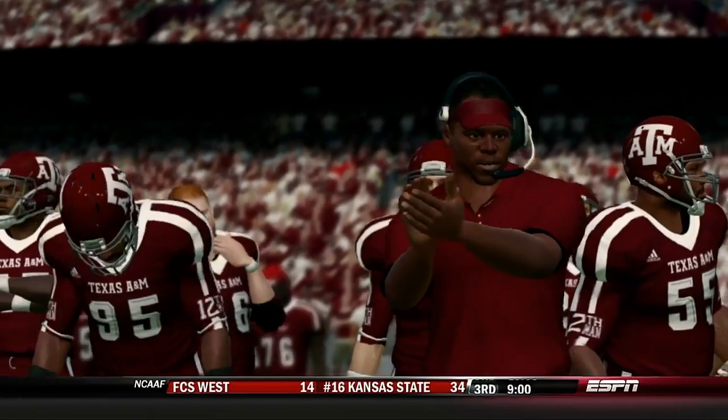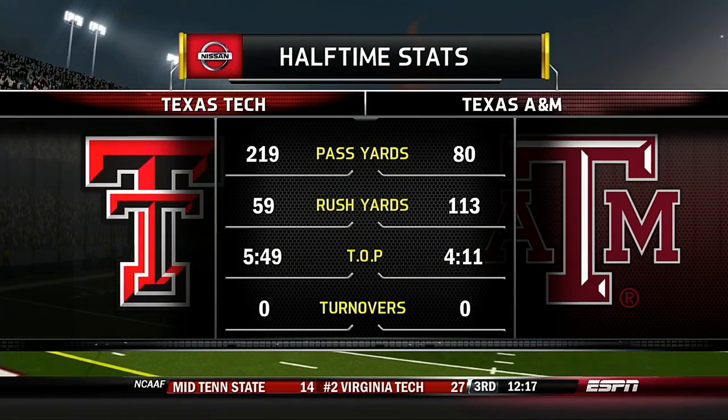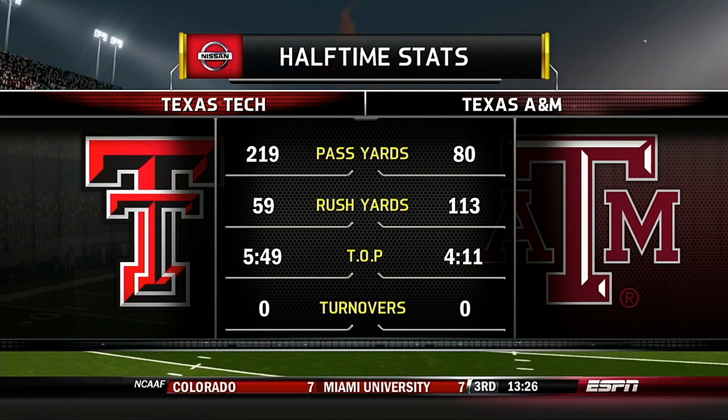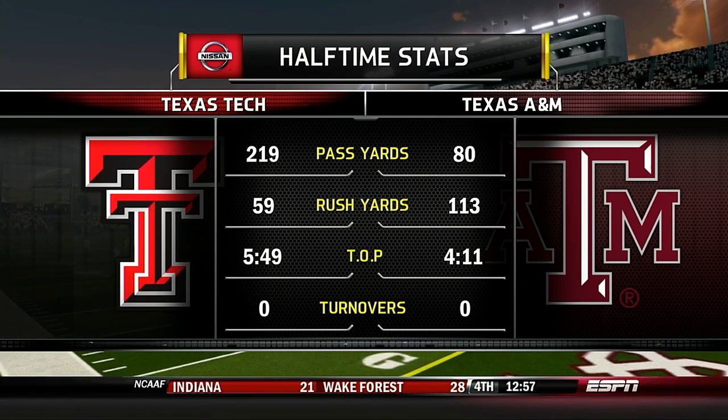But great game, living up to the hype. It definitely feels like both teams are evenly matched. It feels like it can go either way. It feels like it's going to come down to the wire. And the only thing I hope it doesn't come down to is a kicker. Please don't come down to a kick in the end.